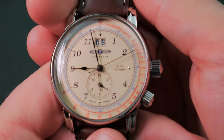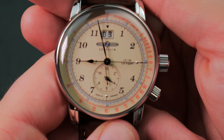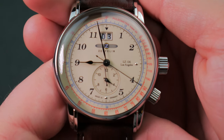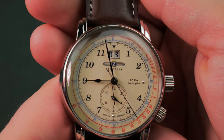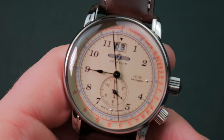If the camera will focus for me. Wow, what a beautiful, beautiful piece. Absolutely adore it. Can't wait to get some more Zeppelins in the collection. A fitting piece at number 2.